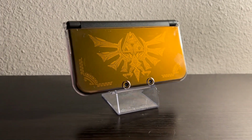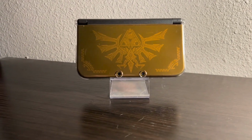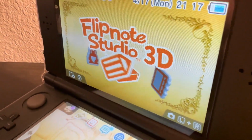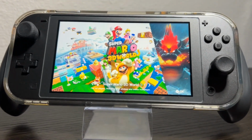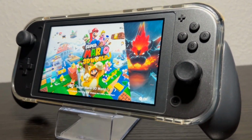The 3DS has had a very long 12 years since its launch in early 2011, and it's still heavily played and loved by collectors everywhere around the world. On the other hand, we have the Nintendo Switch Lite, which I would say is the closest contender to the 3DS family of consoles. Does this 3DS still hold up by today's standards? Well, let's find out.